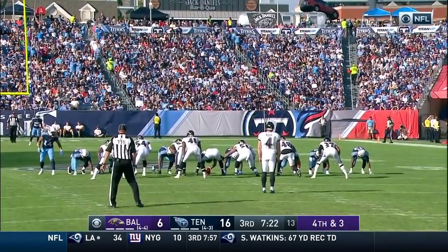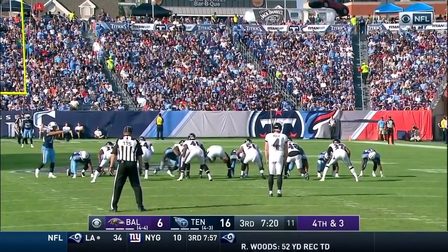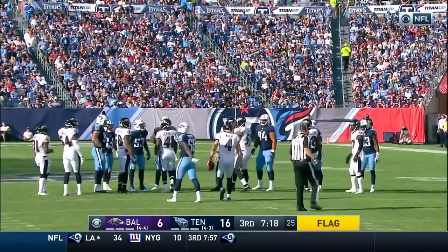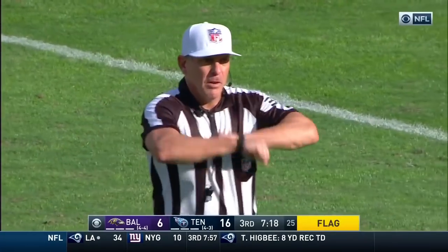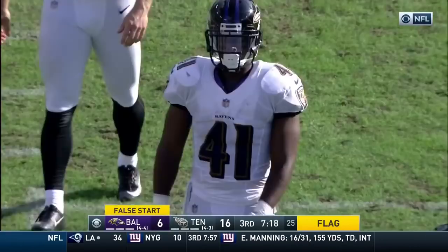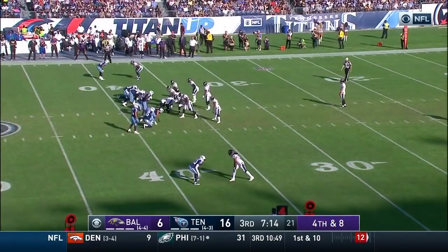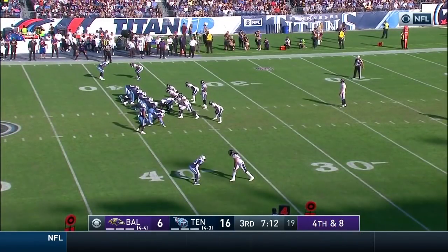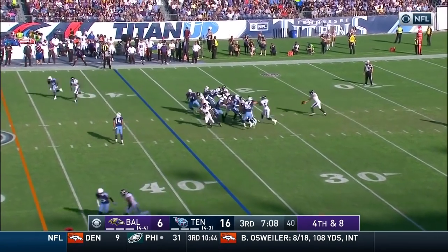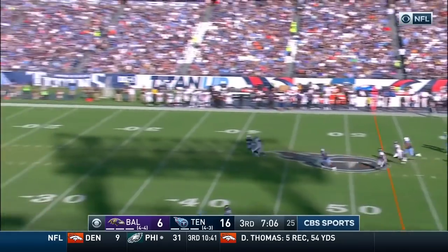80-degree afternoon here in Nashville. Some movement there. False start. Offense, number 41. 5-yard penalty. 4th down. Yeah, I mean, look, this is a team that's coming off their bye. Kevin, they've gotten a lot of things cleaned up. I think they feel really good about where they're heading in the second half of the season.